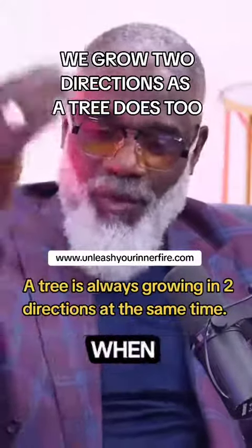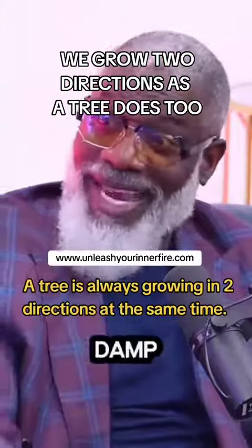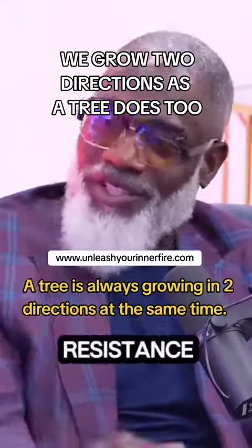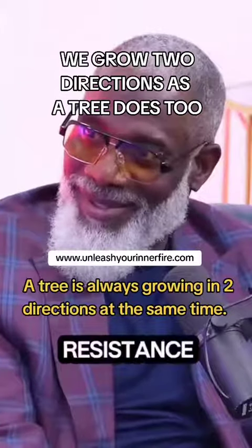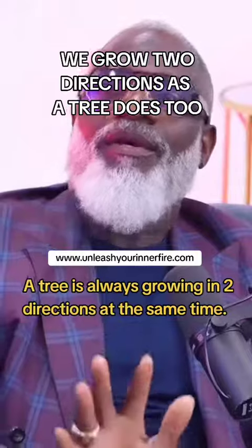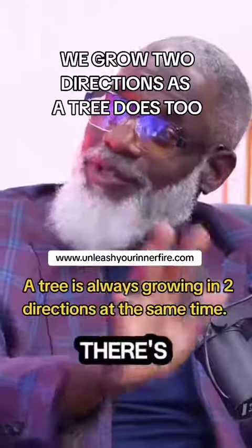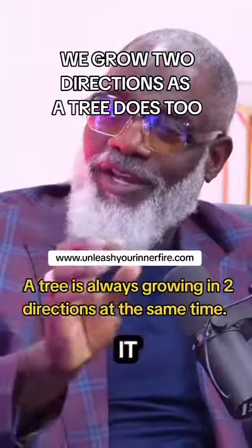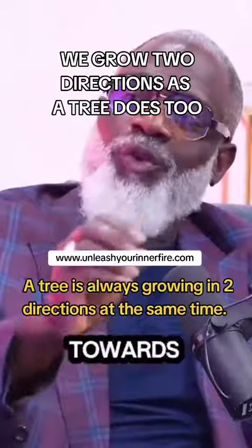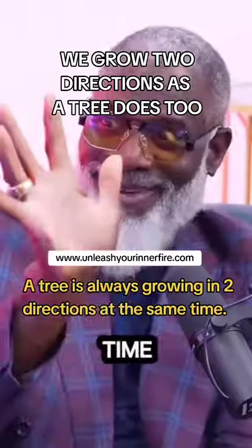Now, here's what's interesting. When the seed is under the ground, it's dark, it's damp, and it has resistance. The root system has to push through the dirt to go down further, right? Well, once it breaks through the earth growing up, there's no more resistance. And the part of the tree that's above the earth grows towards light and away from gravity. So the tree is growing in two directions at the same time.